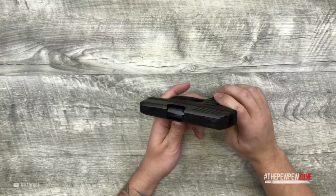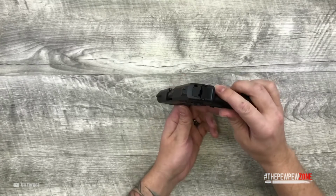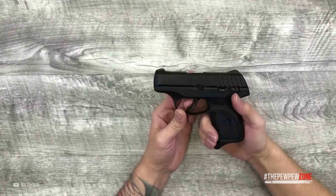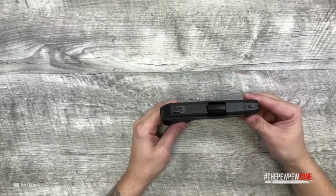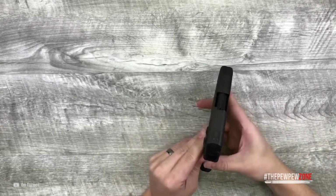The sights come machined integrally with the slide, and they feature rear-facing serration to reduce glare. When it comes to safety, the gun has a magazine disconnect, manual safety, and an integrated trigger safety. Also, there is an inspection port to visually confirm if the chamber is loaded or empty. The gun ships with one 7-round magazine.